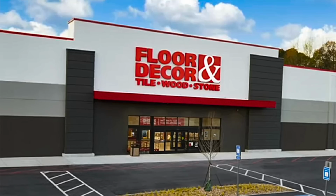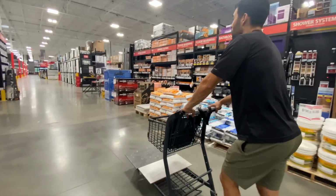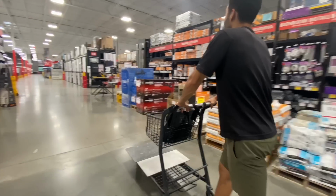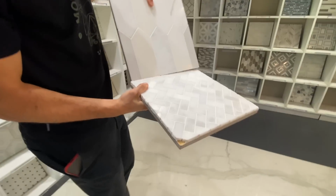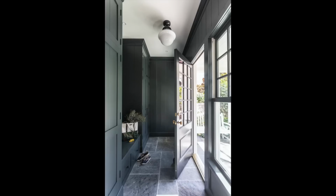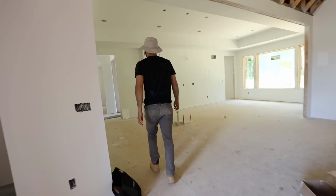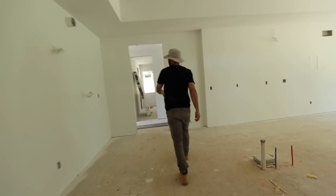When it comes to tile, we want to stay under the $3 per square foot range. The best places to shop in this range are Floor & Decor, Home Depot, and Lowe's, but you can also find tile at a local store, maybe more, maybe less. For us, we found the best prices at these big retail shops. We knew we wanted a darker tile in the mudroom to mask all of our dirt and to go with our mountain home vibe.